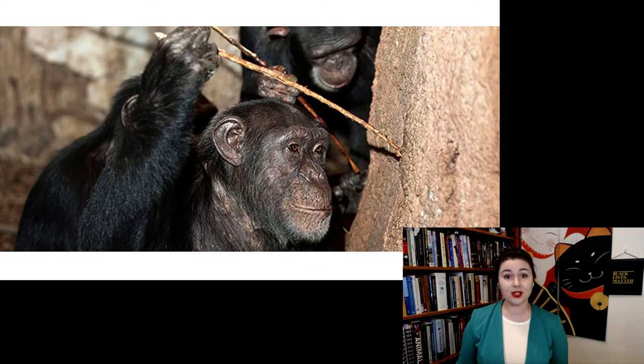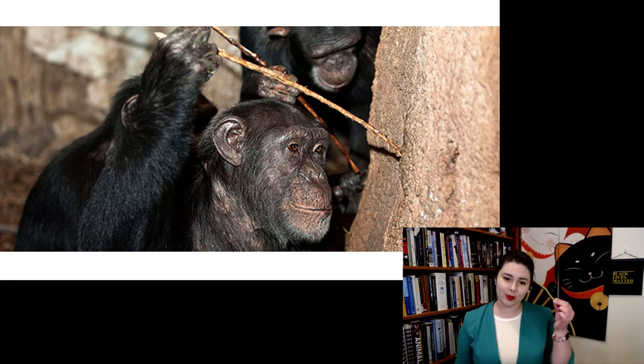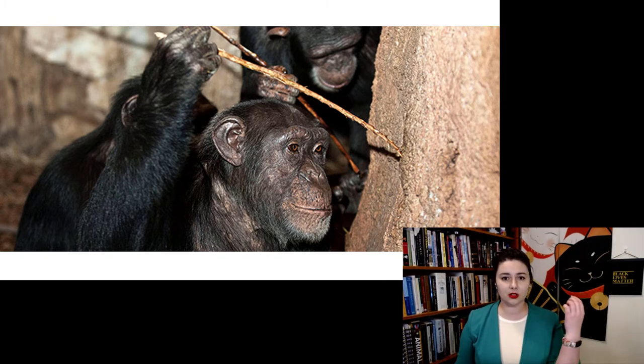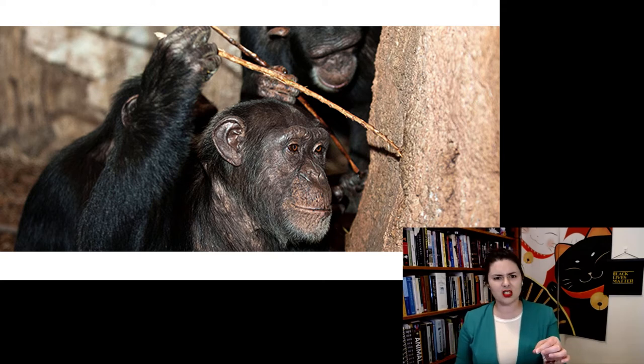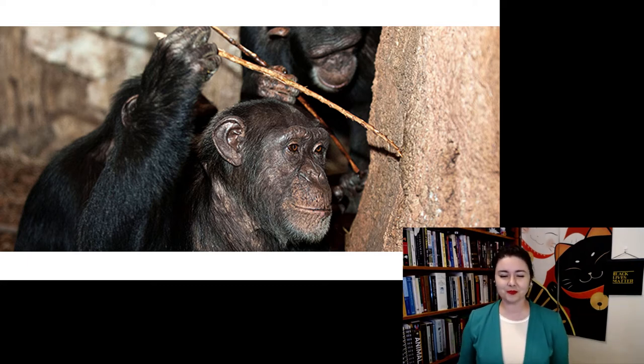We are, of course, not the only species that use tools. Chimpanzees use tools. This is my favorite thing they do. They are termite fishing. They take a branch, they strip it of all of the little offshoots, and then they put it in the termite mound. The termites get very angry and clamp on it to defend against the invader. And then the chimpanzees just pull it back out and you have termites on a stick.